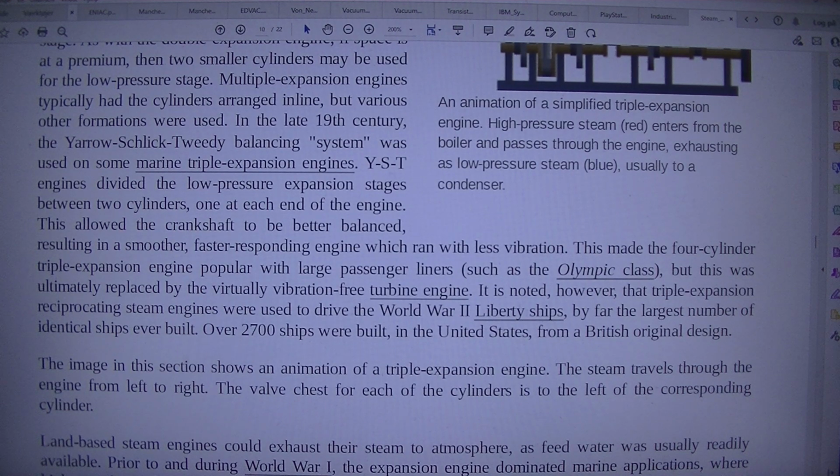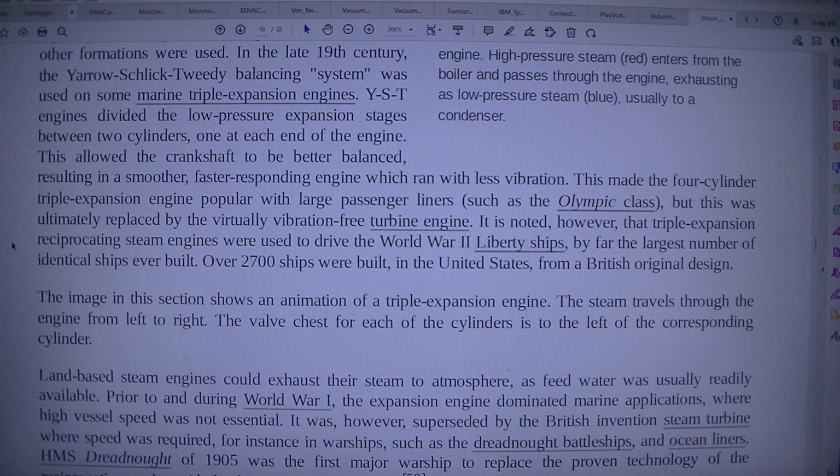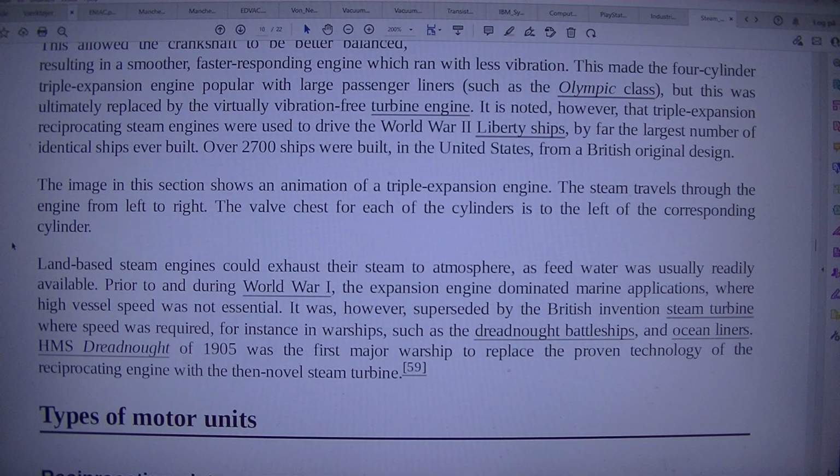In the late 19th century, the Yarrow-Schlick-Tweedy balancing system was used on some marine triple expansion engines. These engines divided the low-pressure expansion stages between 2 cylinders, one at each end of the engine. This allowed the crankshaft to be better balanced, resulting in a smoother, faster responding engine which ran with less vibration. This made the 4-cylinder triple expansion engine popular with large passenger liners, such as the Olympic class, but this was ultimately replaced by the virtually vibration-free turbine engine.